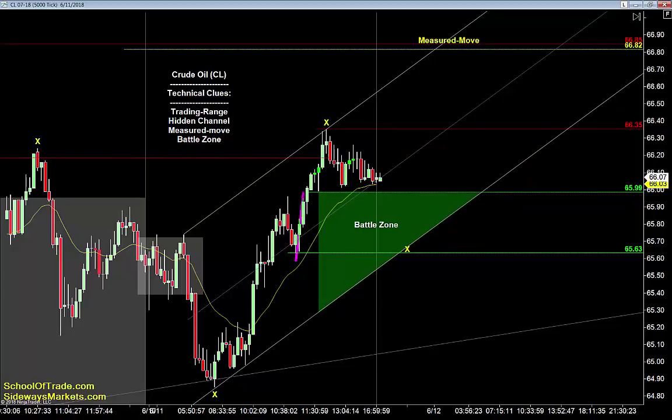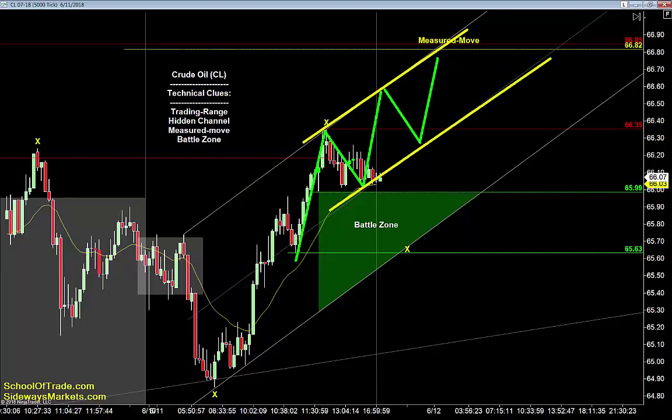Another option could be, let's just say we keep going higher here. We make a new higher high now. If we go up and make a new higher high, I'm going to draw that channel off of these highs and pin it down to that low. And I'm going to look for buying opportunities now at the low of this channel, or with traps below the low of that channel. So keep an eye out for these two buying opportunities.